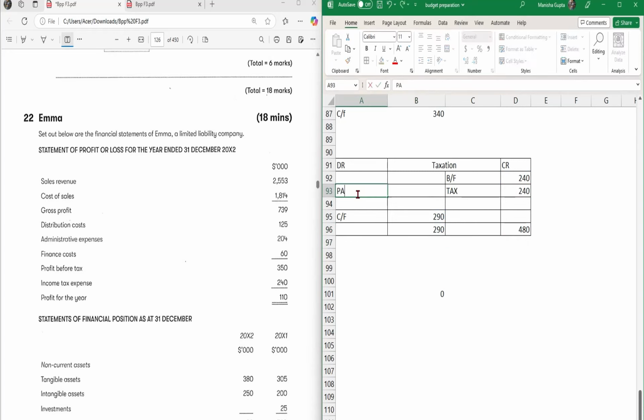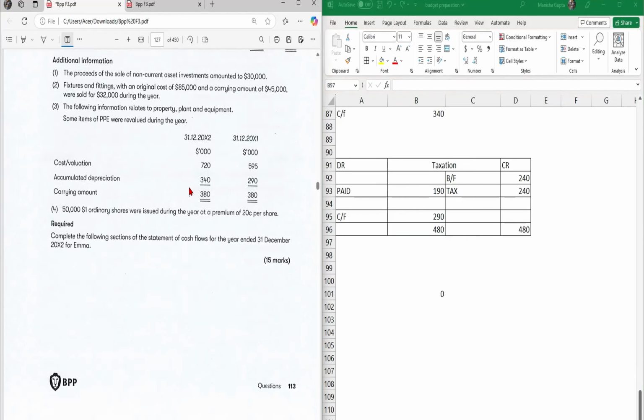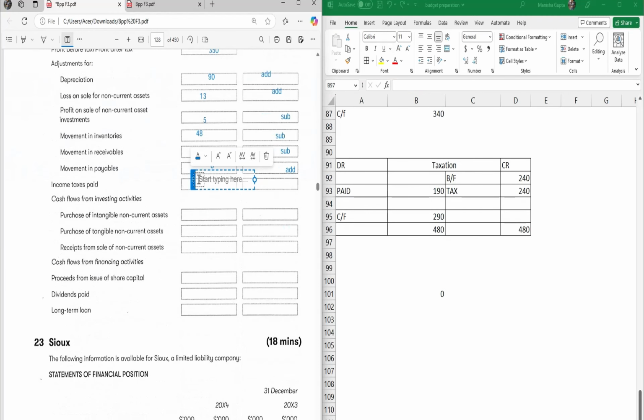So how much amount has been paid? The difference of these two will be the amount of tax paid. So now if you add both of these, debit and credit will be equal, 480. So 190 is the cash paid. Cash paid means subtract. So here you will have 190, and again here what will happen? Subtract. Okay, now done. We have completed cash flow from operating activity.